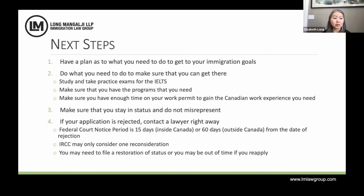Okay, there are other things. For example, if you're in Canada, you may be out of status, you may be outside of the restoration of status time, which can be a major issue as well. So in the end, don't wait. Contact a lawyer, not a consultant who does not have legal training, and they can't go to court. Okay, don't call the call center, call a lawyer. Okay.